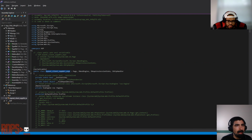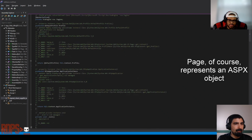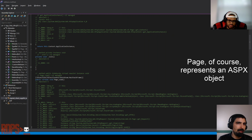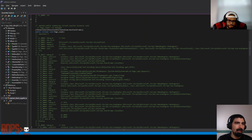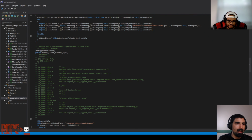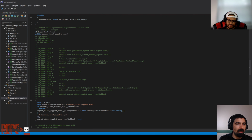So looking at the actual backdoor, we can see here we've got this public class. It is a page. All right, so it returns obviously an application instance, so it's just booting itself up, so to speak. We don't care about any of that. The public ASP.NET_client_support_ASPX. This calls to that init, which starts up the listeners, and then it creates this virtual path.